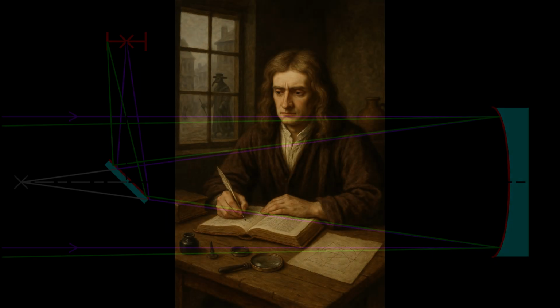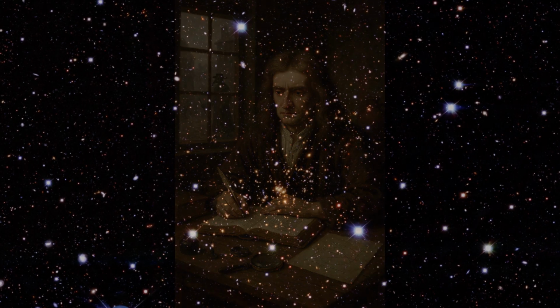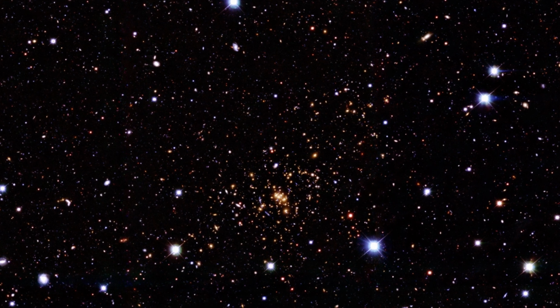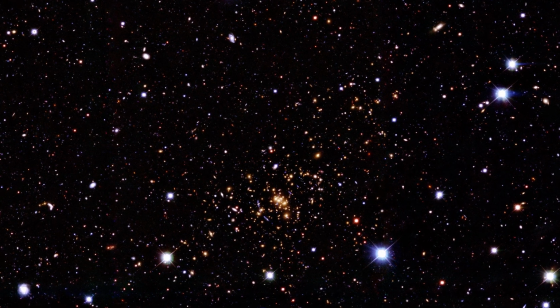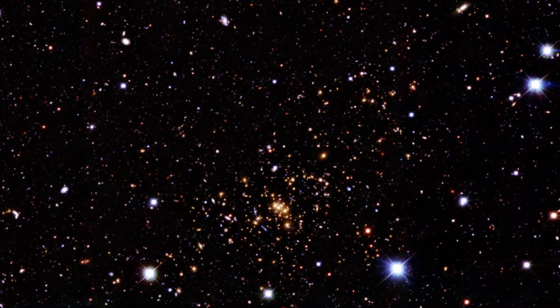His design used a concave primary mirror to gather light and reflect it back toward a flat secondary mirror. That mirror then angled the light to an eyepiece on the side of the tube. This clever layout avoided the color distortion caused by lenses. The image was clearer, sharper, and more accurate. And just as important, the telescope could be much shorter and more compact than existing models.